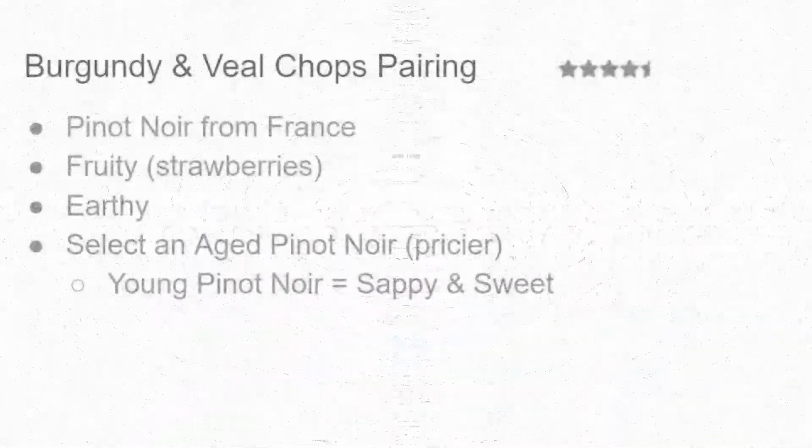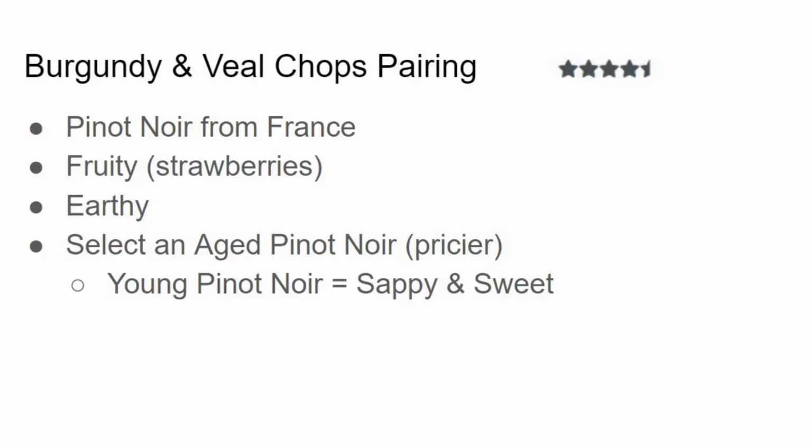Our first pairing is Burgundy and veal chop pairing. Burgundy is a Pinot Noir produced in the Burgundy region of France, and you'll find different tiers of Burgundy in terms of price and quality. So you'll get bottles that are more meant for table wine, and then there are bottles that will require a second mortgage on your house to enjoy. We'd suggest going mid-range in price, as the wine will be more expressive in its earthier flavors. A less expensive Burgundy is probably going to be a little bit too young to pair with veal chops, and it will come off as sappy and sweet.